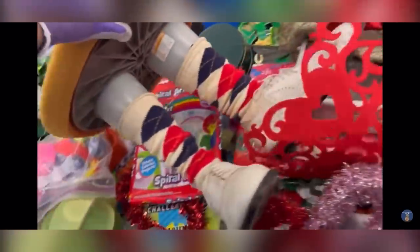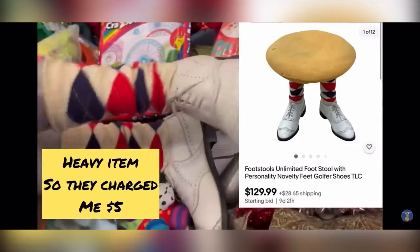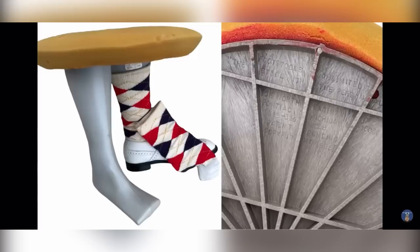Here it is, you guys. What do you think? I was like, should I get this? Will I get this? I'm going to definitely get this. So this rode around in my cart and everybody was probably like, why is she getting that? But I love it. I think it's gonna sell. I think it's a fun, unique item. It is called Footstool Unlimited is what it says on the bottom. A footstool with a personality.